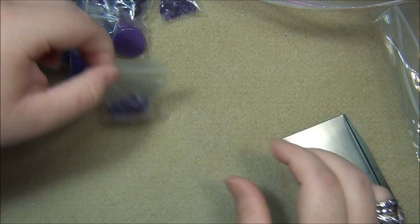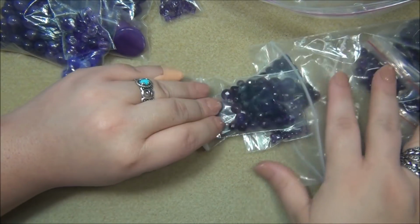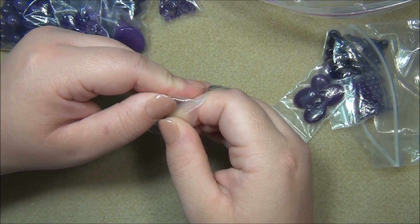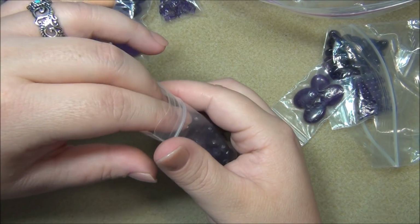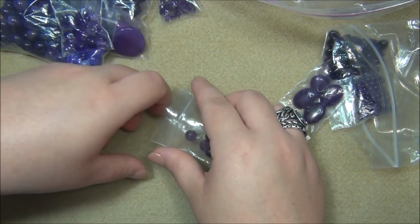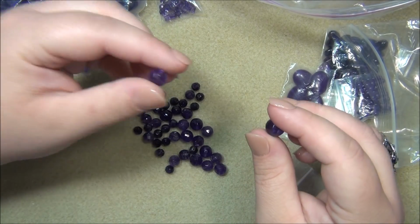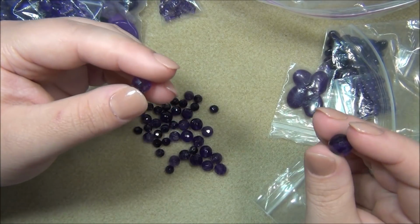And we have faceted amethyst, which I don't have like any faceted gemstones or pearls. That's why I was so excited about that one pearl I found in my first haul. Out of all those pearls, one of them was faceted. I had never seen that before, or found that. I have seen it online, but I've never had one in person.